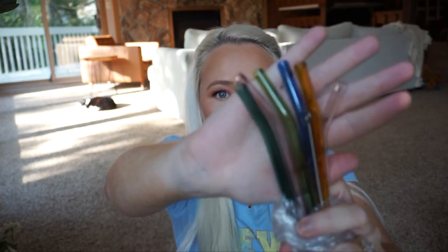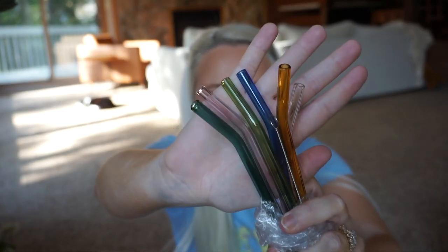And I can't wait to entertain too, because I'm going to get a big dining room table. So I'm just collecting stuff. And I feel like these were super aesthetic, and I love to have an aesthetic looking drink. So I was excited to order these, and they were like 10 or 11 bucks or something.